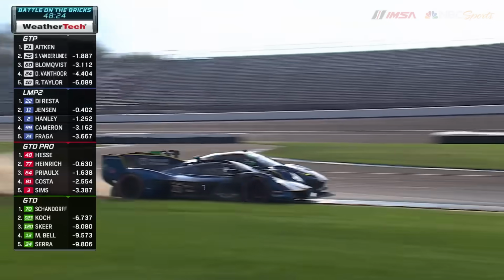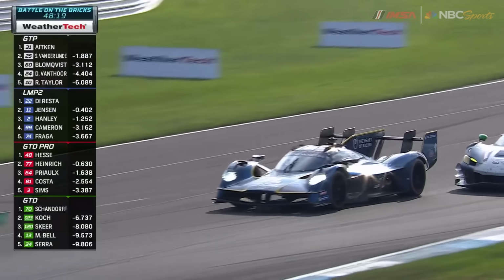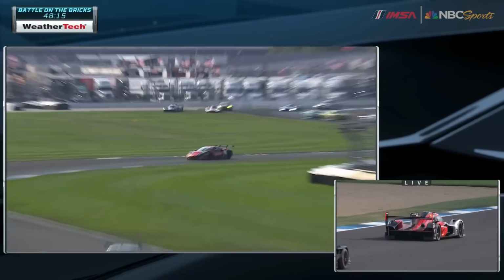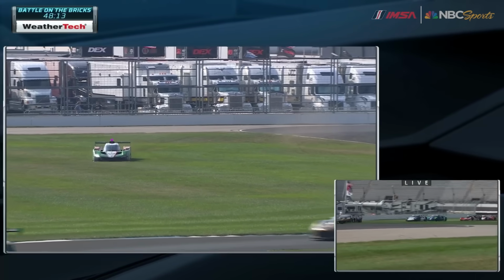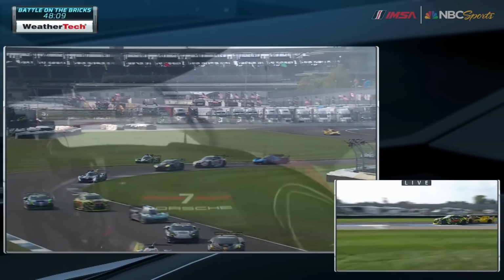Felipe Nasr still trying to work his way to the front to unlap himself. Romain Grosjean, his buddy, is just up ahead. Tell you what, for Felipe Nasr, he's got to be thinking, how does this championship get away from me? There we see, maybe they did get together once again.